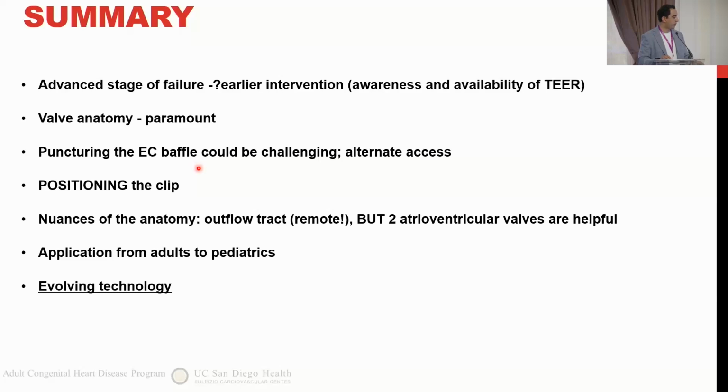Puncturing the baffle could be challenging, and you have to be creative in finding alternate access. At the end of the day, most of the work that we do before the cath and during the procedure has to do with positioning, where you exactly cross and introduce the delivery system. That is going to be probably the most important part of the procedure, not the deployment of the clip, because that positions you well in capturing the leaflets in their entirety and not have single leaflet detachment issues happen.